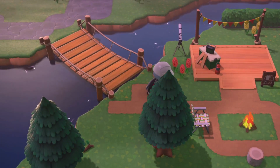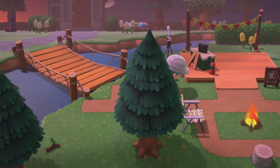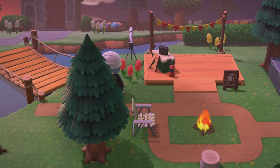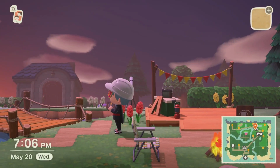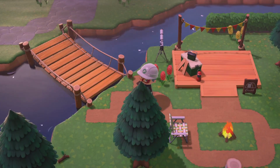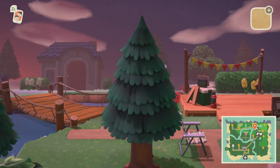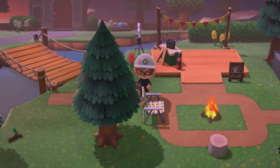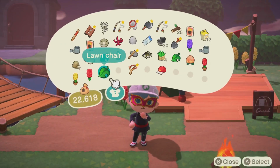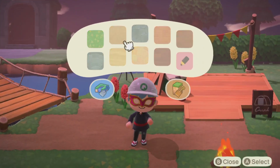Okay, let's plop that down. Tree, you're in the way a little bit. That's not where that needs to be. That's where that needs to be. Okay. And now right where I said it didn't need to be, now I need one there. Plop that there. And I think we're going to need to move this chair ever so. Lawn chair. I need, boop. Dirt path.